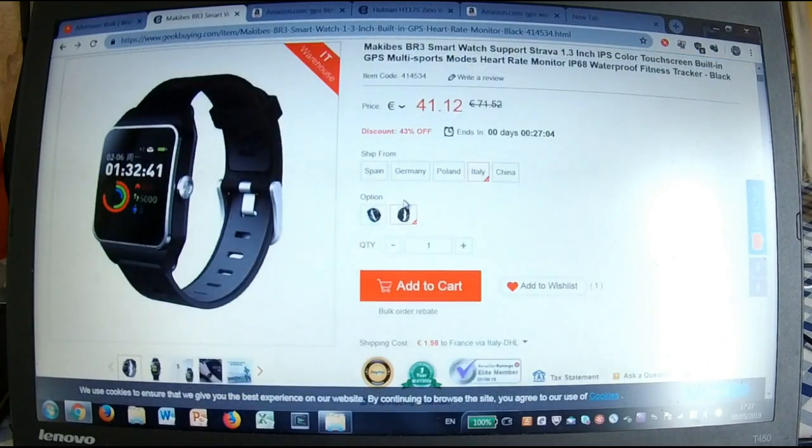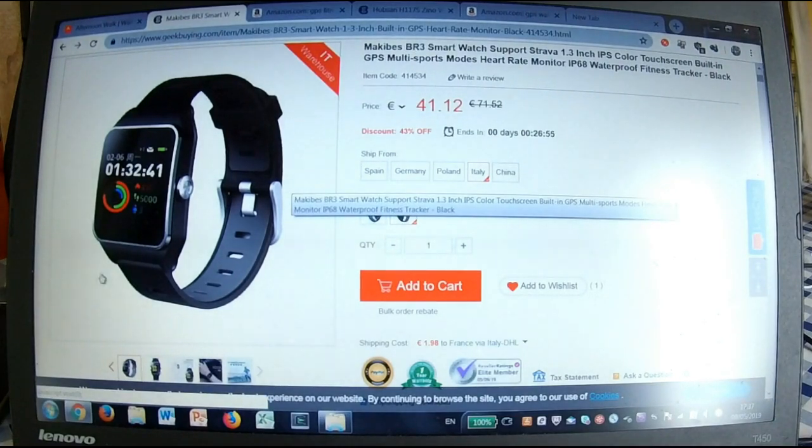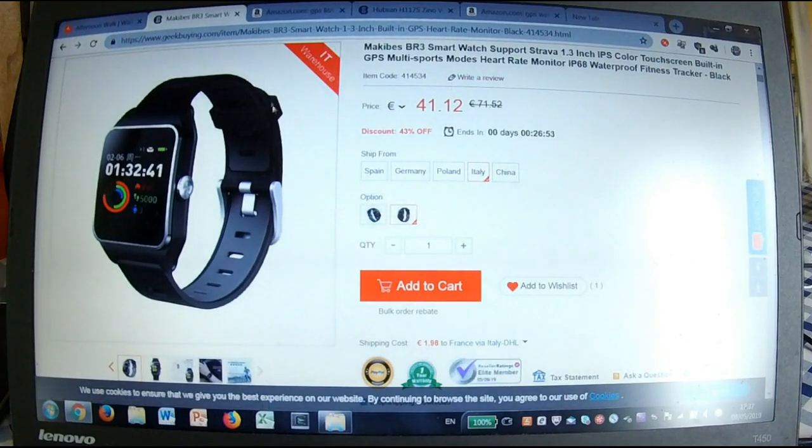It looks quite a lot like an Apple Watch, and I believe they've had some trouble with the first version of this. This is the Makibes BR3, or the P1C as it's also known. It says it's available in an Italian warehouse, so if you're in Europe that means no nasty import charges to pay, and it should be delivered quickly. 41 euros and 1.98 euros for DHL delivery.